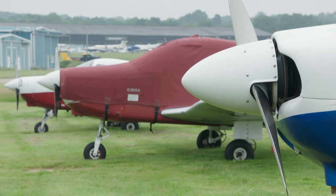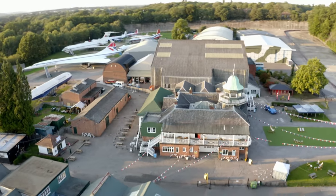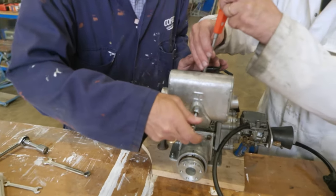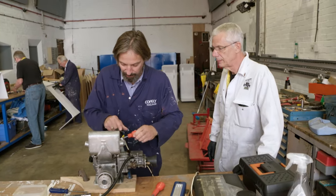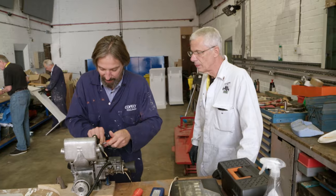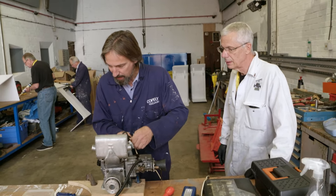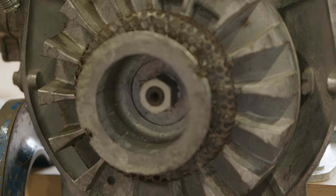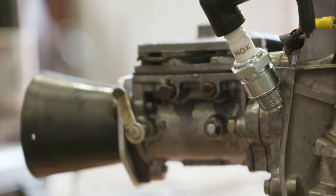Ladybird's engine, which could be up to 60 years old, is playing up. So Julian heads back to Brooklands, where he meets engine specialist and volunteer Ian Dabney, who'll help work out what's wrong. Ian, this engine is a little Chrysler. It's the one that was fitted on the Ladybird, you know, the motor glider that we hope to get airborne. It's all made out of aluminium. What the engine is, effectively, is the same as a chainsaw engine.